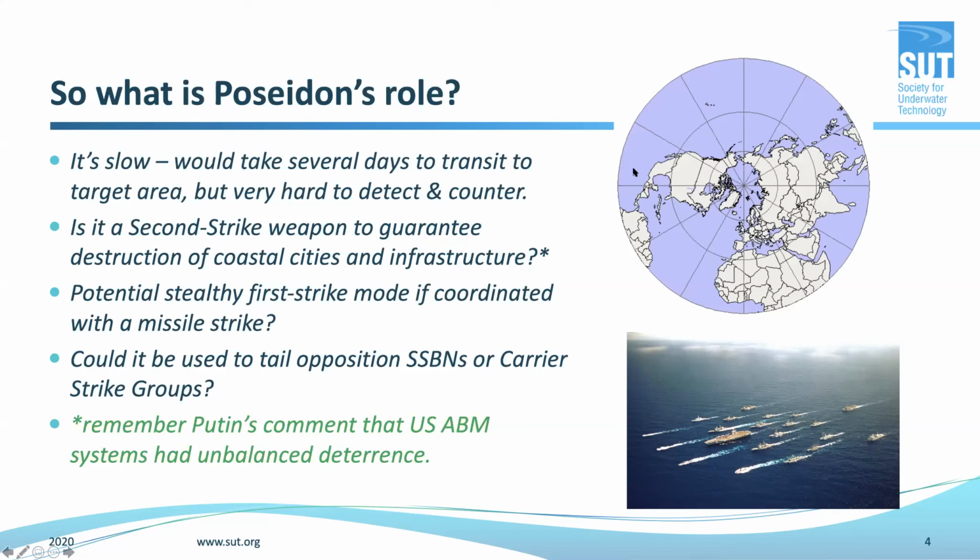Now, I've got a map up there in the top right, which is a polar projection. So we're looking down on the Arctic ice. And imagine you're Russia, you decide to launch some of these systems. You can launch it from within Russian waters. You could stay right up close, within the 12-mile limit if you wished, let alone the 200. You have plenty of time. This thing has unlimited endurance.